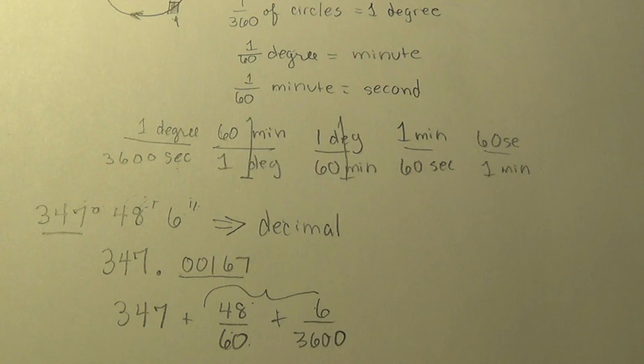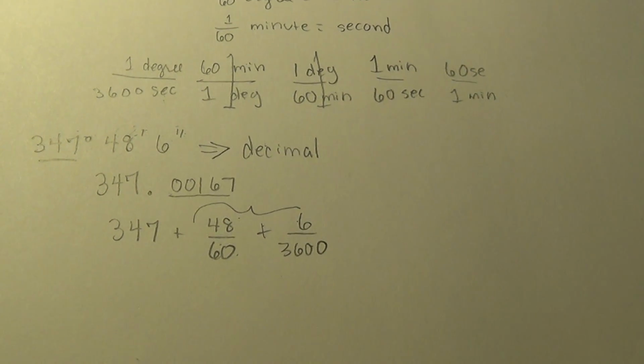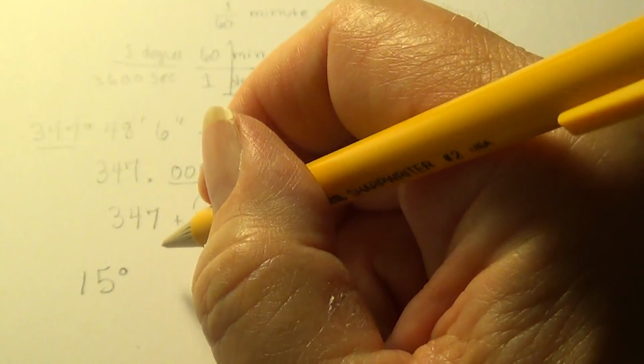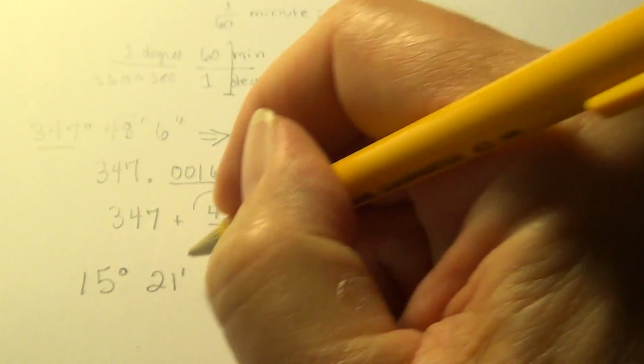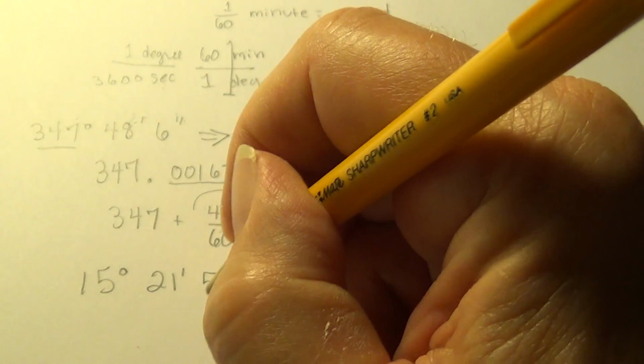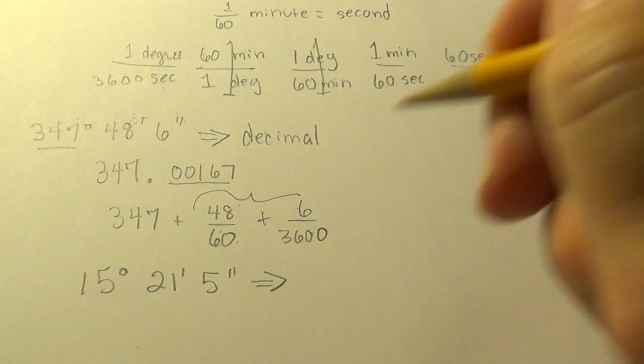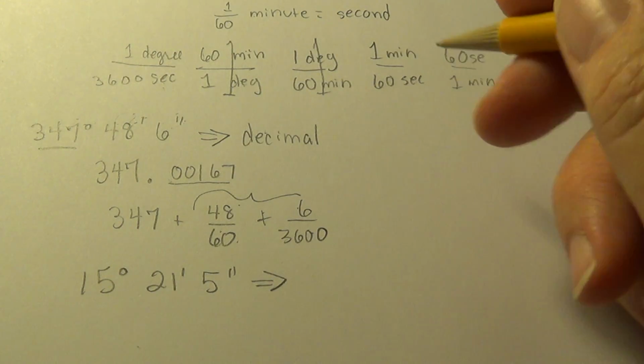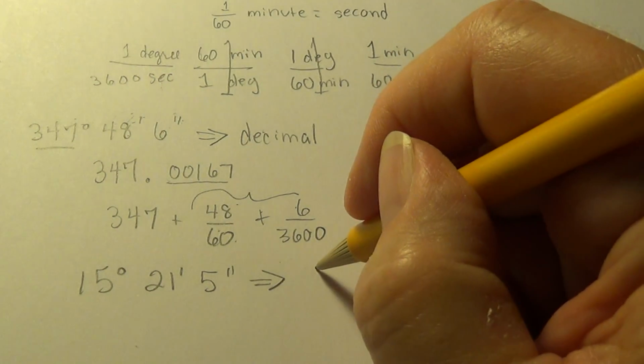it to a decimal. So let's see if you can do one. You try 15 degrees, 21 minutes, and 5 seconds. Do what I just did and see if you do not get this answer. Pause it. I'm not going to show you exactly how, but I will give you the result. Pause. And now we're ready for the answer.